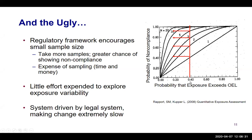If the real probability is 40% that the exposure exceeds the occupational exposure limit, and I take one sample, then the probability of non-compliance is 40%. If I take two samples, it goes up to 60%, 80% for three samples, and so on and so forth. So there's this greater chance of showing non-compliance when I take more samples.